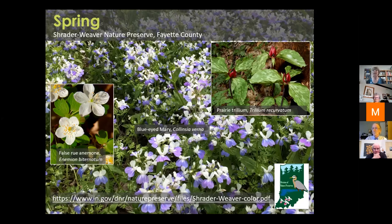A 28-acre old-growth upland forest is beech maple dominated with large specimens of tulip, black cherry, black walnut, red elm, and bur oak. There's also a rich variety of spring wildflowers like blue-eyed Mary and prairie trillium, shown here. The whole background of this slide is blue-eyed Mary, prairie trillium on the right, and false rue anemone on the left.